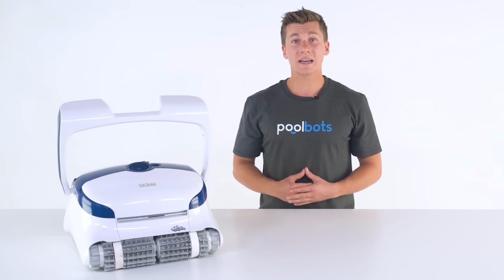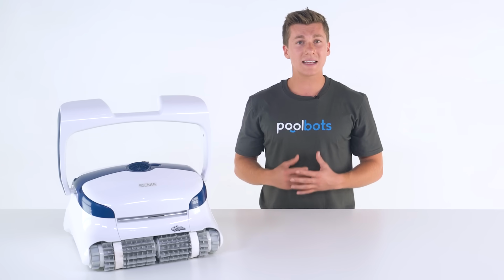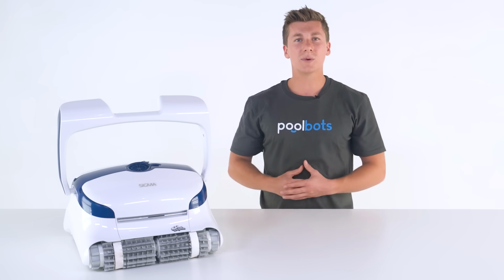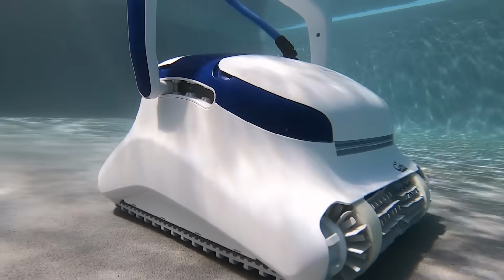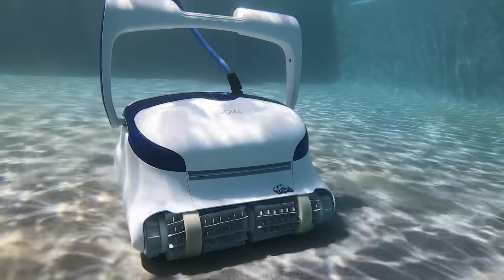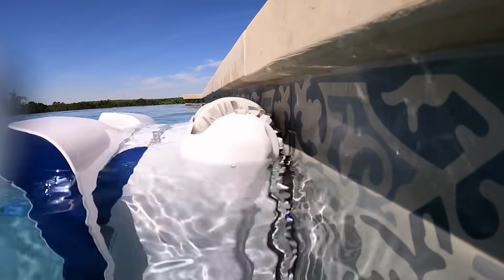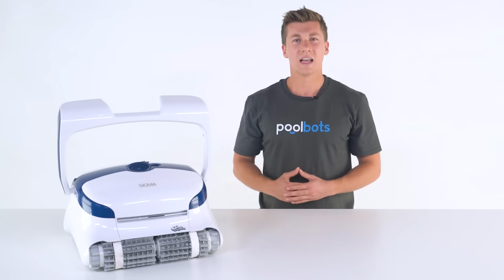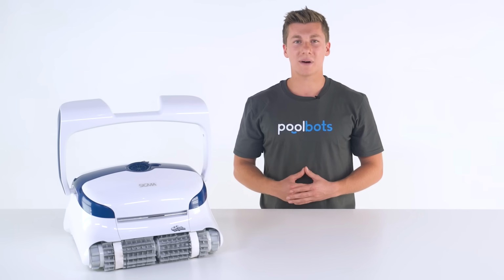Once we saw the Sigma get moving underwater, it became very clear that it offers unprecedented coverage. Most robotic pool cleaners wander aimlessly, but the Sigma actually appears intelligent as it navigates. It took a calculated route underwater with decided, precise movements, and it climbed up to the waterline consistently, even from the deep end of the pool. How does it deliver such great coverage? There are several pieces to that puzzle.